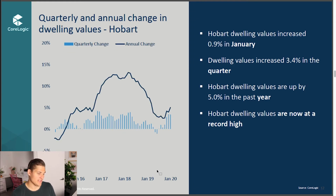Hobart dwelling values increased 0.9% in January, so we're seeing some pretty strong growth again there. That's almost the same as Melbourne and Sydney. Dwelling values increased 3.4% over the quarter. Hobart dwelling values are up by 5% in the past year. Nice. Hobart dwelling values are now at a record high level.